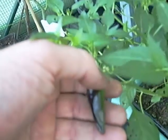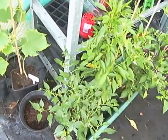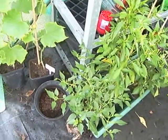Now, I was told that these were Fearless Blue, but when they're ripe, they go bright red, absolutely vivid bright red. So I don't know if they are or not. If anyone's grown a Fearless Blue, let me know if they do go bright red.